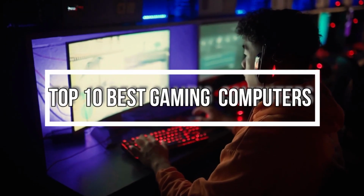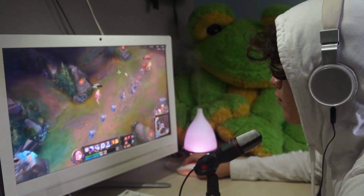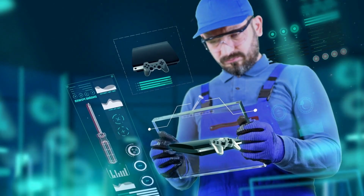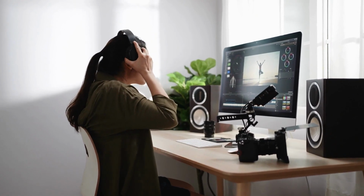Top 10 Best Gaming Computers. The best gaming PCs can handle the most resource-demanding and graphically intensive video games, and do so in the biggest and most elegant design possible.